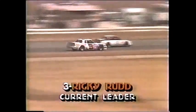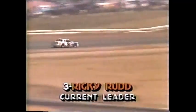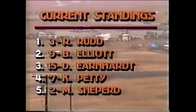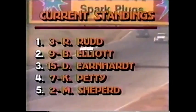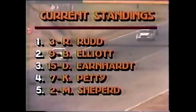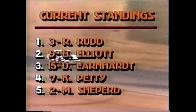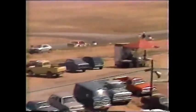Ricky Rudd being scored as the leader here at Riverside International Raceway. The second place runner, Bill Elliott in car 9. Third place being shown as Dale Earnhardt. So we have a Chevrolet and two Fords running in second and third. The fourth place runner is car 7, Kyle Petty, having an excellent run here this afternoon. Fifth place is Morgan Shepherd. He's advanced into the top 5. And look at Darrell Waltrip. He's running in sixth place.